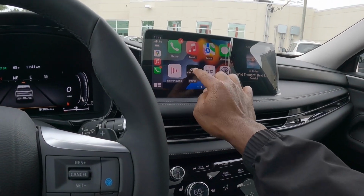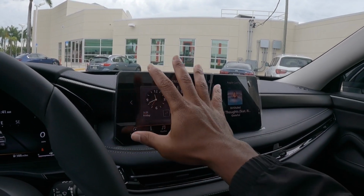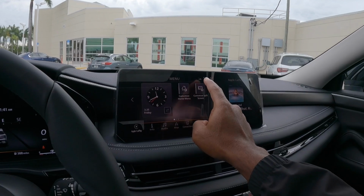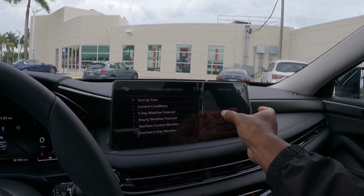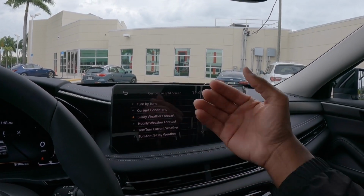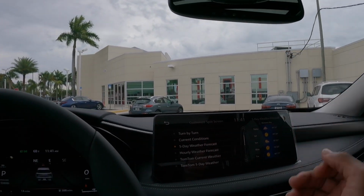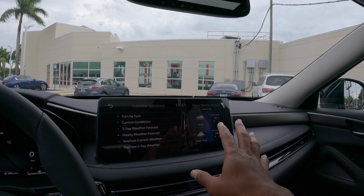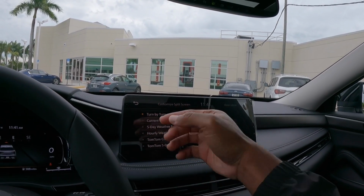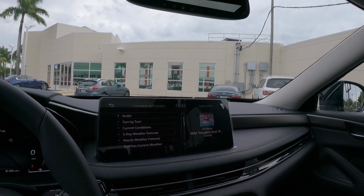Going here to the Infiniti interface here, you can basically save different widgets and whatnot, or set up the screen to your liking. For example, if I go to split screen here, I can do turn-by-turn navigation. So once you have your navigation set up, you can do the 5-day weather. So right now it's showing that it is cloudy, which it is. So the weather is accurate in this vehicle. It shows you hourly weather forecast. So you can basically customize this however you would like. So really good options. I'm going to basically just leave it on audio.